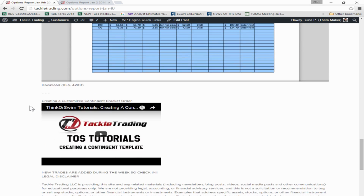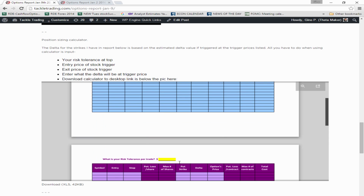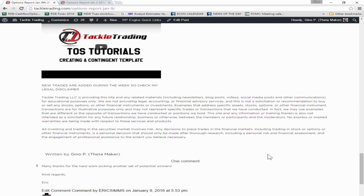And by the way, we have the risk calculator in here. You can just input your risk right here on the top after you download it. We have the bulls and bears ready for you to input. You don't have to take our recommendations. This is education only.